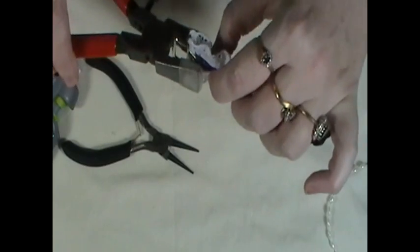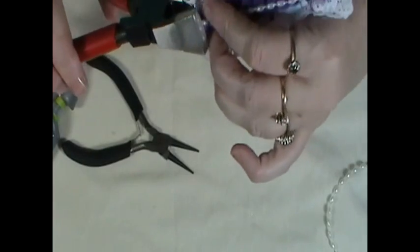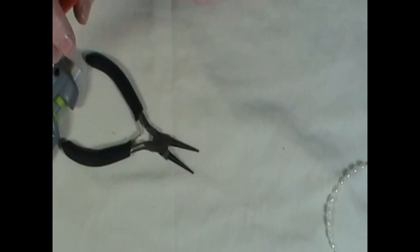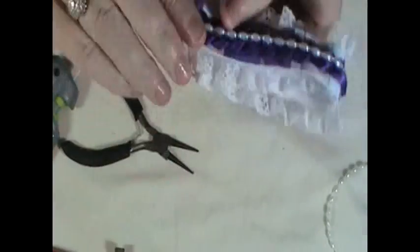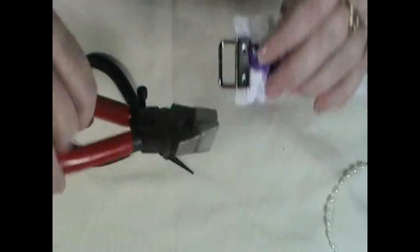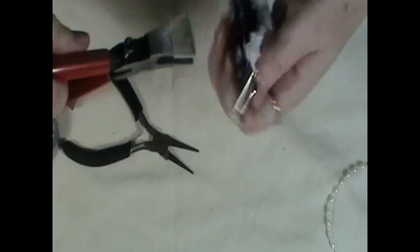See, when I made the other one, I had no trouble. Didn't faff it up or anything. It's always the way when you're making something.